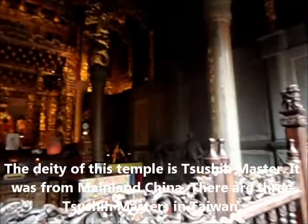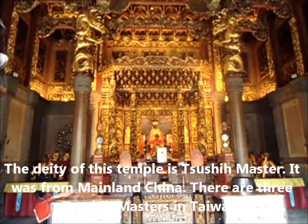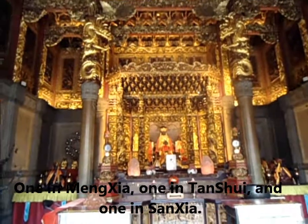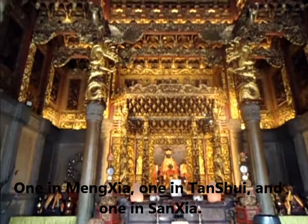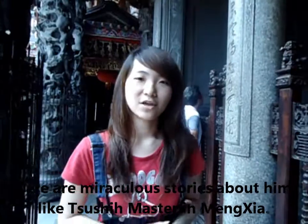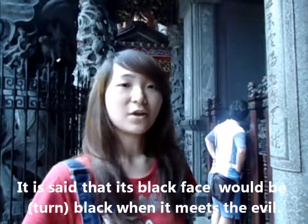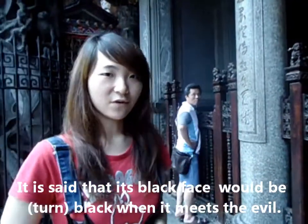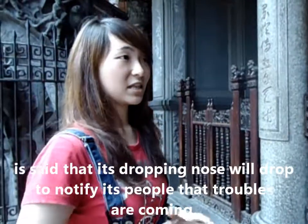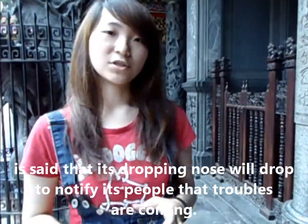The deity of this temple was Zhushi Master. It was from mainland China. There are 3 major Zhushi temples in Taiwan, one in Mengjia, one in Danshui, and one in Sanxia. There are miraculous stories about him, like Zhushi Master in Mengjia. It is said that its face would turn black when it sensed evil. Also, the Zhushi Master in Danshui is said to have a nose that would drop to notify its people that travelers are coming.